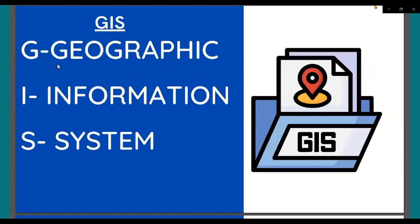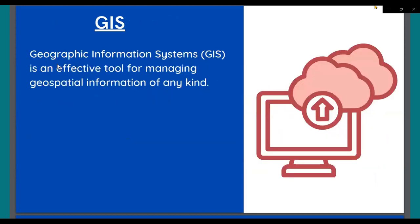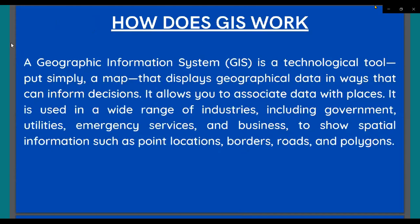GIS means Geographic Information System. A Geographic Information System is an effective tool for managing geospatial information of any kind. How does GIS work? GIS is a technological tool. It's a map that displays geographical data in ways that can inform decisions. It allows us to associate data with places. It is used in different industries, ranging from government to emergency services to business. And it shows spatial information such as points, locations, borders, roads and polygons.